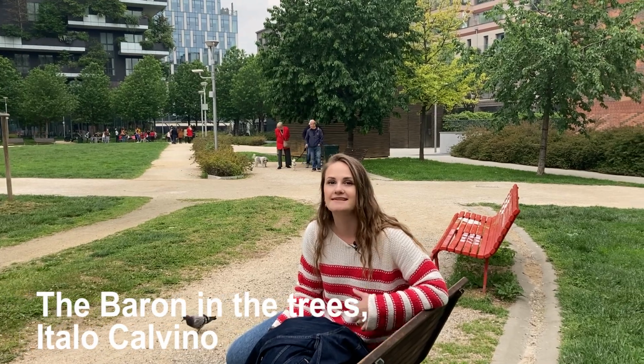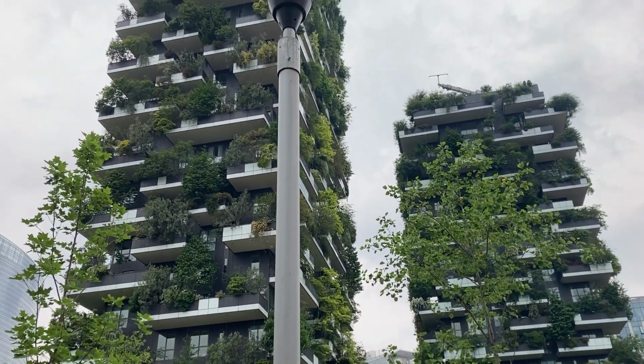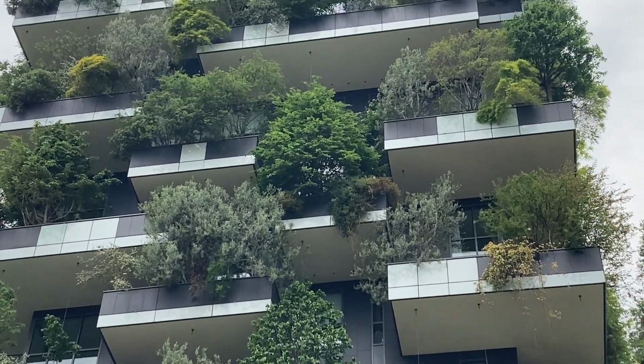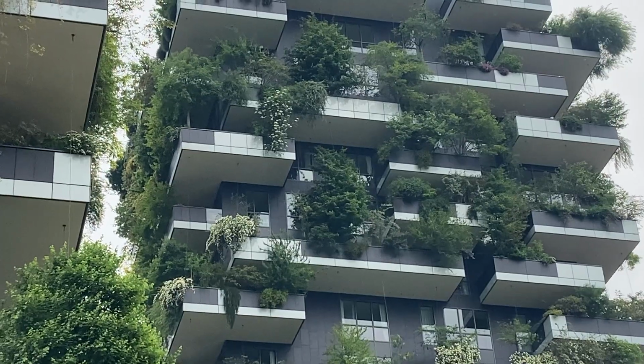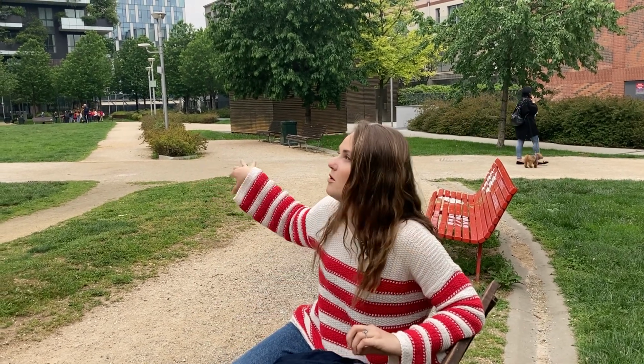These green high-rises, guys, this urban forest was inspired by the novel of Italo Calvino, where the main character decides to abandon the ground and live in the trees. And yeah, probably inhabitants of these buildings do feel like they're living among the trees. There are more than 20,000 trees and more than 1 million plants here in these buildings, converting the carbon dioxide into oxygen, thus helping the environment of the city. And these buildings are so sustainable because they're using the energy of solar panels and the filtered wastewater for all of the plants.